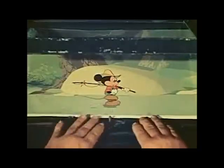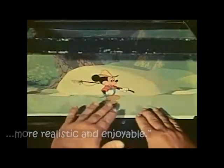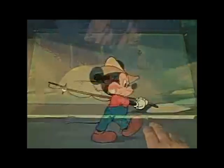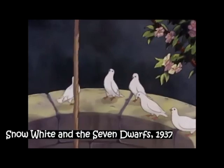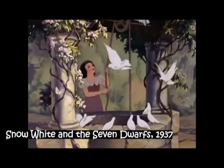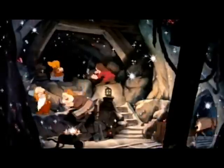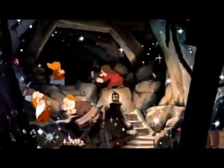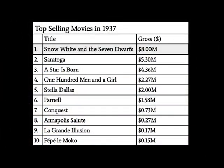In the words of Walt Disney himself, the invention revolutionized animation, forever making cartoons more realistic and enjoyable. This broke barriers in the field of technology for animation by adding depth and allowing the layering of virtual figures. The multiplane camera was used in the film Snow White and the Seven Dwarfs in 1937. It won an honorary Oscar and multiple other awards, including the New York Film Critics Circle Special Award. This feature-length cartoon fantasy earned $8 million, which was an astounding amount at the time, therefore breaking the barrier of the success rate for screening movies.